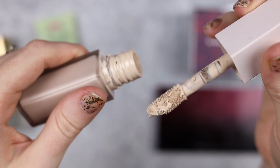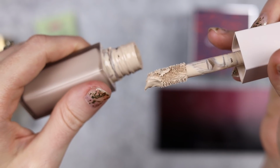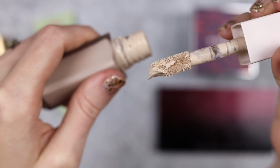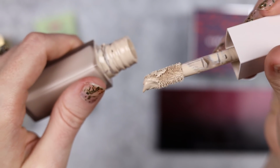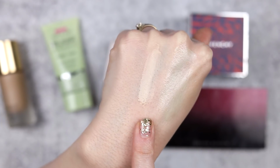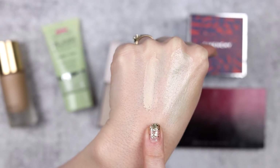And I also really like the formula. It's super pigmented, which means that it's really versatile. I use just a teeny tiny bit to get a natural skin look. There's a little smear of it right there. I think you can see how pigmented it is.